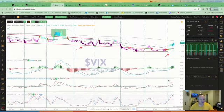The TVI here in the middle, which is actually the relative strength compared with Bollinger Bands, is very bullish over here. The MACD has turned to a bullish buy signal as well.